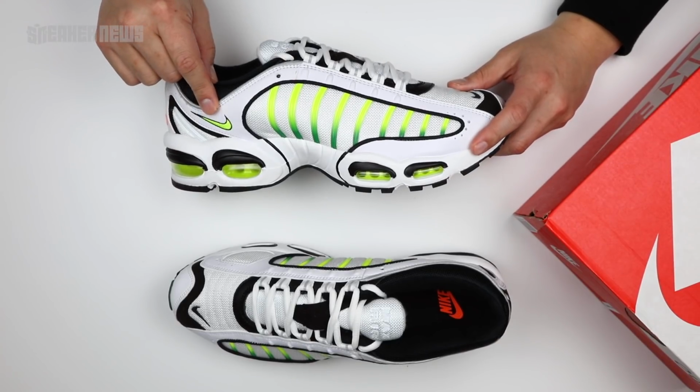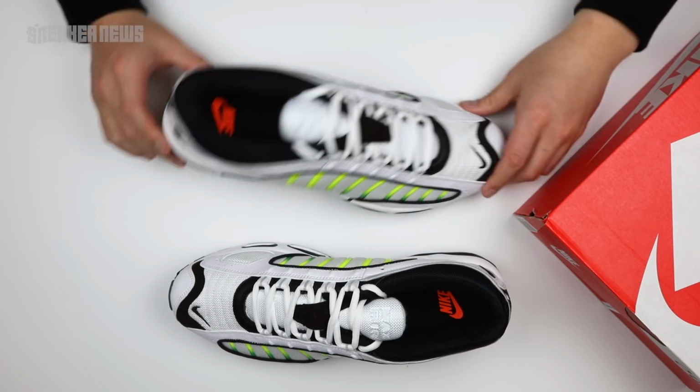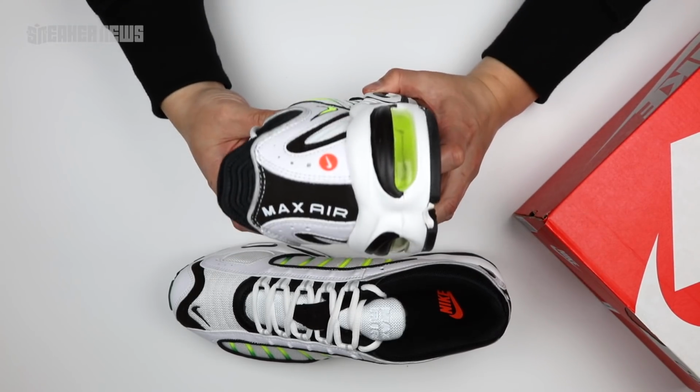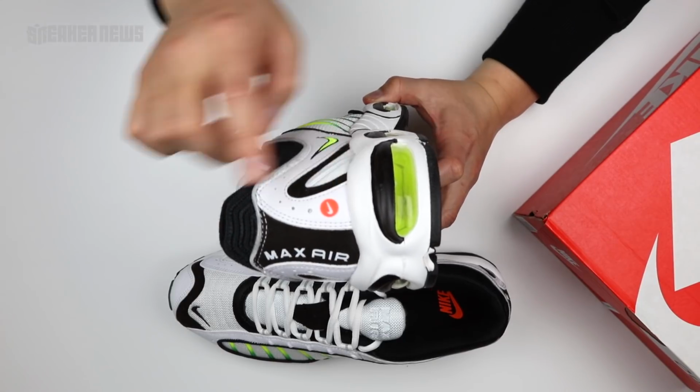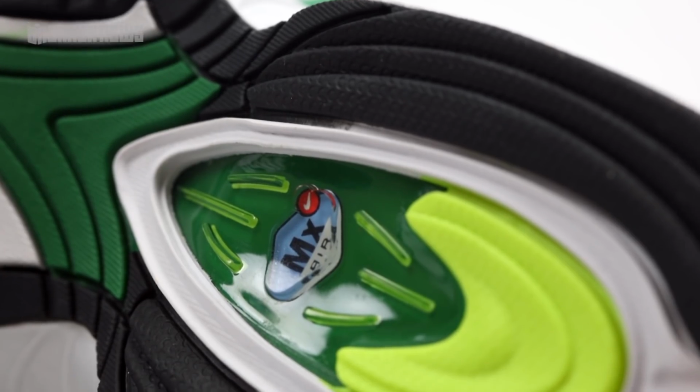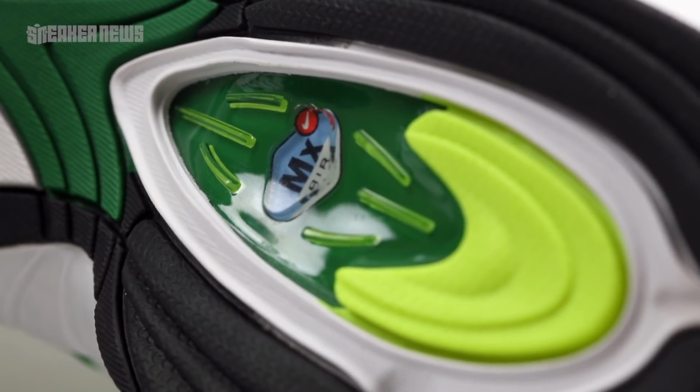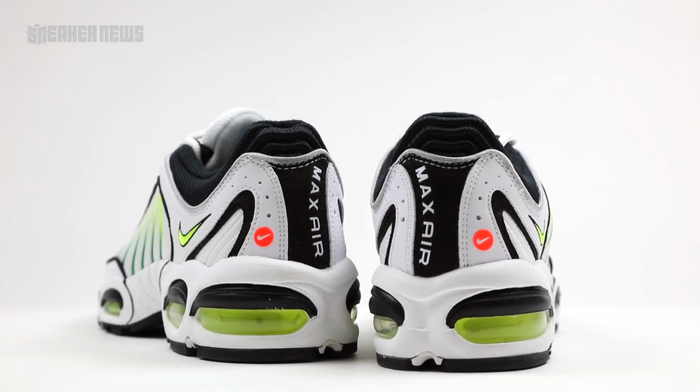So you have a tiny swoosh right here. You have a tiny swoosh right there. And you have that Max Air detailing on the heel, little tiny swoosh medallion. And of course you have that Max Air logo on the outsole as well. And these kind of came out during the tuned air era of Air Max, but these aren't tuned air, just letting you know.